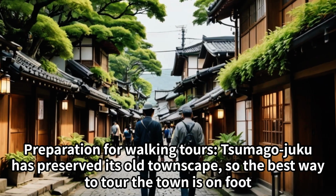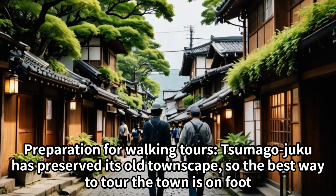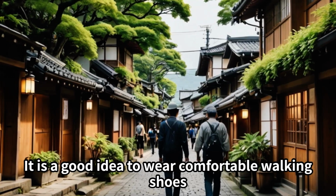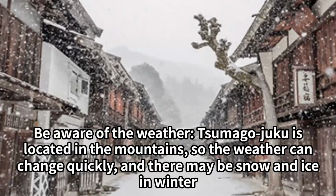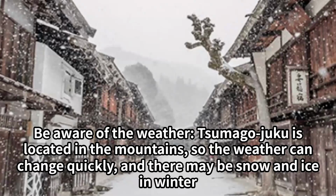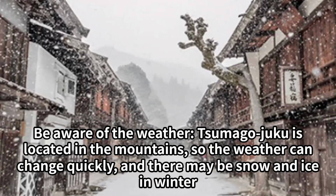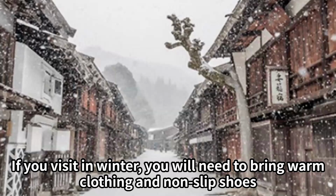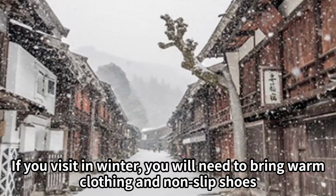Things to note when visiting. Preparation for walking tours. Sumago Juku has preserved its old townscape, so the best way to tour the town is on foot. It is a good idea to wear comfortable walking shoes. Be aware of the weather. Sumago Juku is located in the mountains, so the weather can change quickly, and there may be snow and ice in winter. If you visit in winter, you will need to bring warm clothing and non-slip shoes.